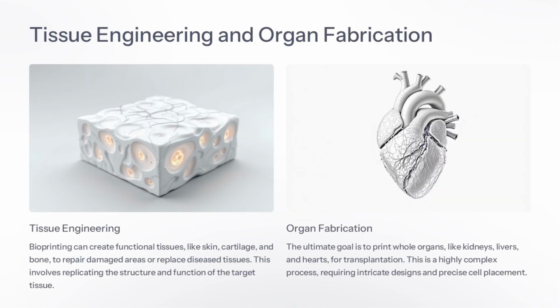Tissue engineering is the process of creating functional tissues to repair or replace damaged areas of the body. This involves replicating the structure and function of the target tissue, like skin, cartilage, or bone. Bioprinting is a key technology in tissue engineering, allowing us to precisely place cells and other materials to construct these tissues.